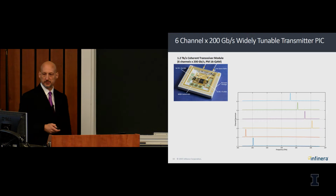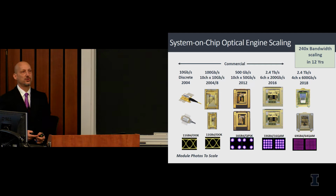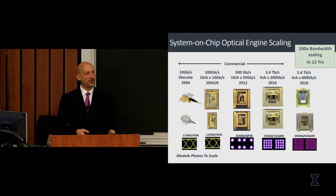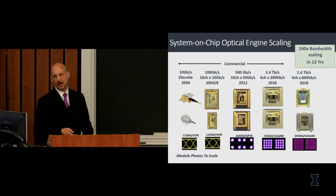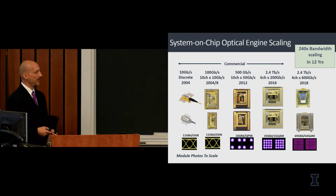So over a period of 12 years, we went in 2004 from having discrete 10 gigabit per second devices into 2016, an improvement of 240x in bandwidth. And now more recently, we've developed devices operating at 600 gigabits per channel. I'm going to describe some modules with four channels operating at 600 gigabits per channel. And to do that, we've increased the baud rate to 69 gigabaud, and we're using 64 QAM modulation.